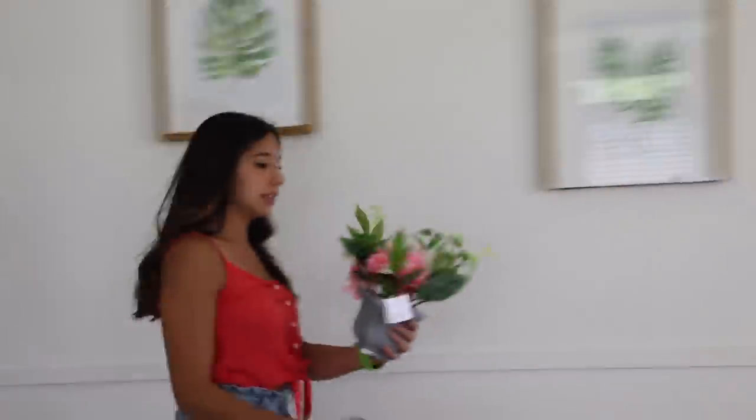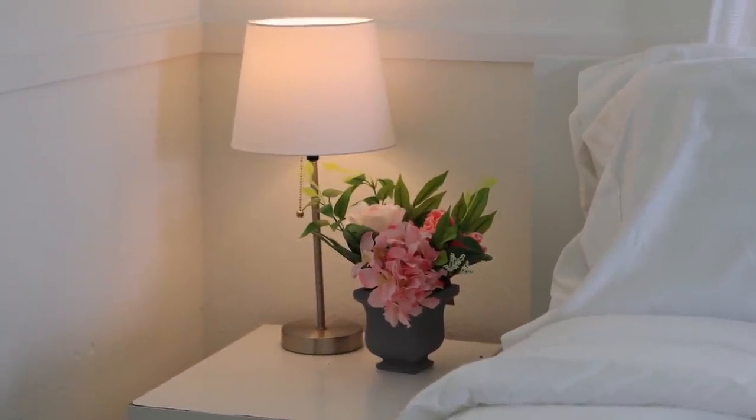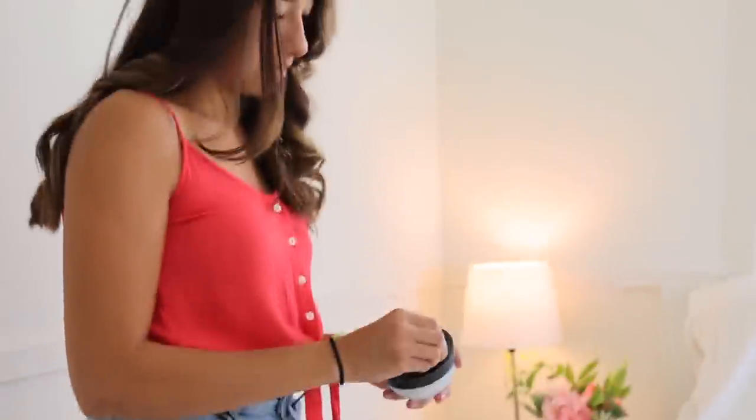Next thing we got was these flowers that Becca insisted I wouldn't have anywhere to put. I told you not to get them. I told you they were ugly. And look how pretty they look. They literally add so much life to this corner. Wait, does that not look really good? That looks really pretty. It looks very elegant and soft. I like it. And we haven't even added the pillows on the bed yet.